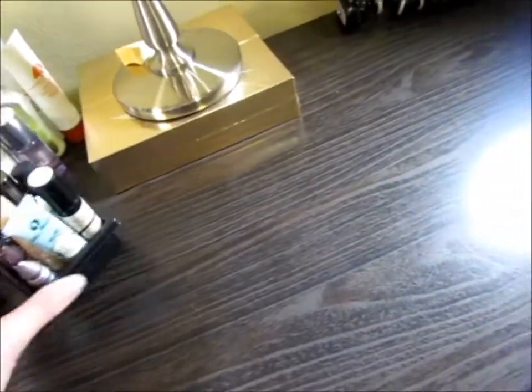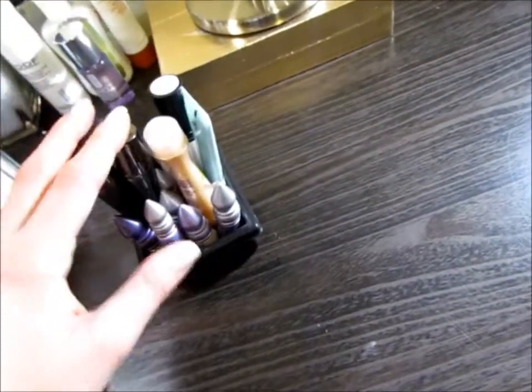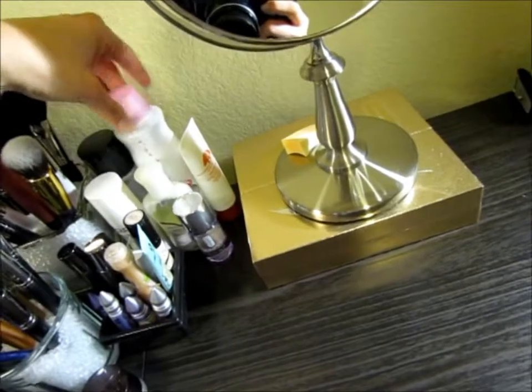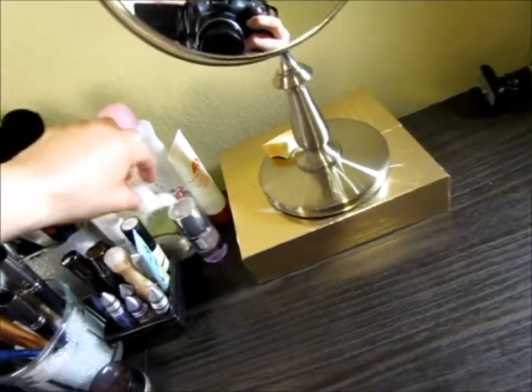Here is my little container. This came as part of a compartment for a drawer desk organizer. And I put all of my primers in there. A little makeup remover back here. Some Evian face spray, my MAC Fix Plus, moisturizers, hand cream because my hands are always dry.